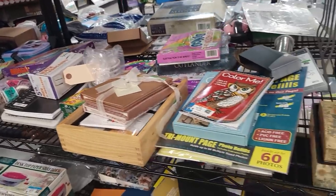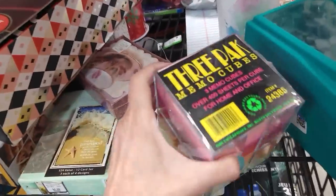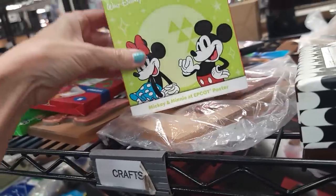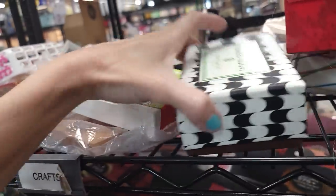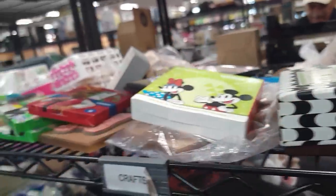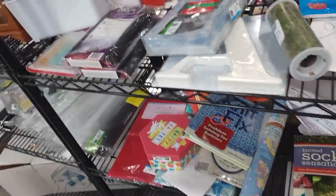And let's see if there's anything on here. I don't see anything. Oh, memo cube. I wish those were post-it notes. If they were post-it notes, I'd be all over it. Got some Disney little, it's from McDonald's. Is that a Happy Meal thing? Yes. Games room. Okay, nothing that we need.